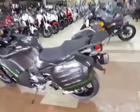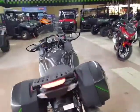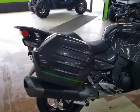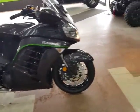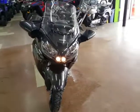Puts out about 155 horsepower. We're at 1,300 and some odd cc's. Plenty of saddlebag storage, nice swept back exhaust, beautiful fairing design on this machine. Got anti-lock, traction control. This thing's loaded, guys. Heated grips.